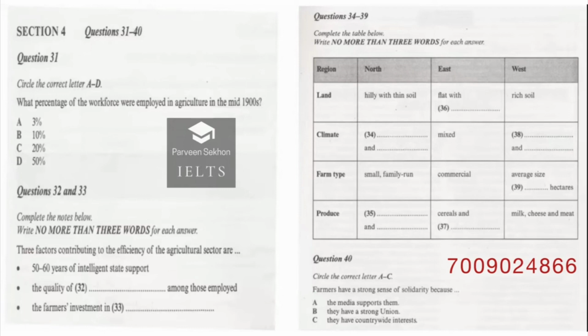Now listen carefully to the talk and answer questions 31 to 40. I hope that this first session, which I've called an Introduction to British Agriculture, will provide a helpful background to the farm visits you'll be doing next week.